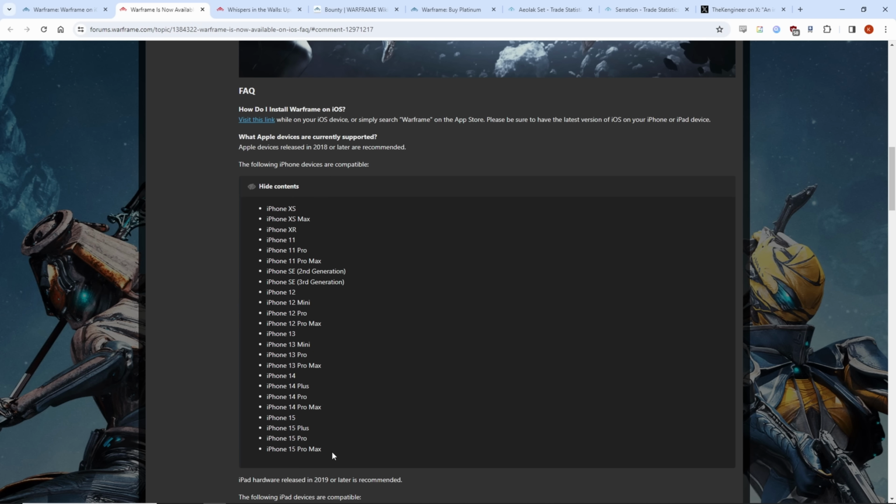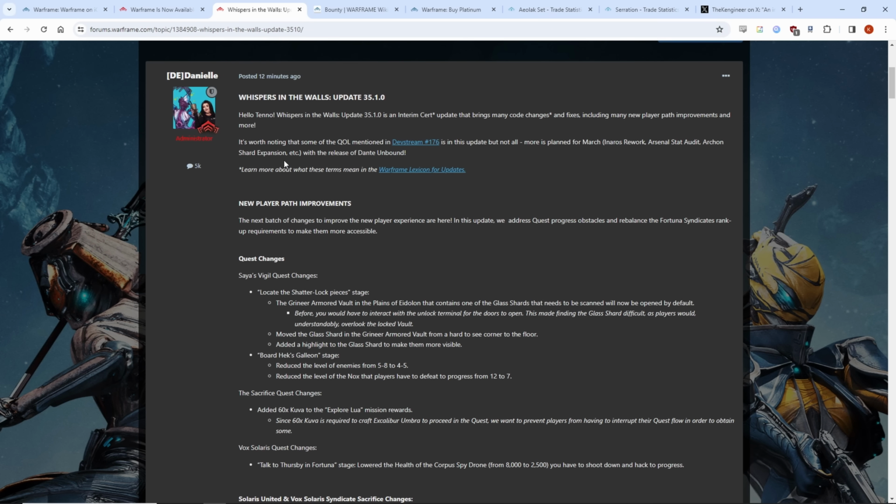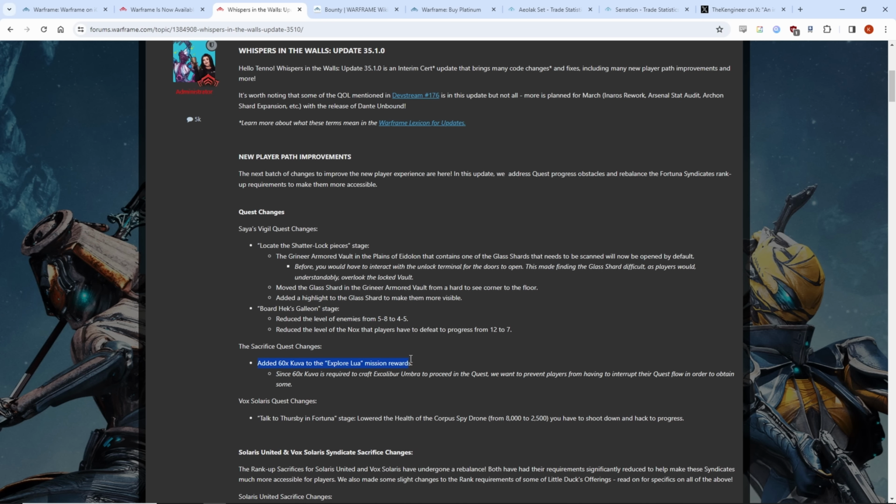But alongside that, there have been a number of changes which are worth talking about in the game itself. I won't be going over every single line, just the really notable ones, the ones which actually make a difference to typical gameplay. To get started, there have been some improvements to quests, including that they've added Kuva to the Explore Lure mission rewards for the Sacrifice quest.